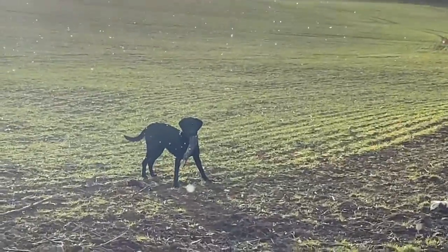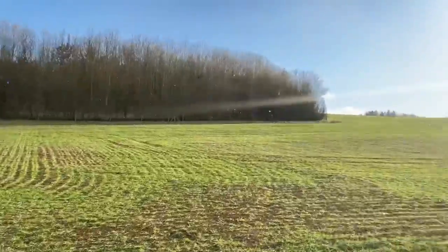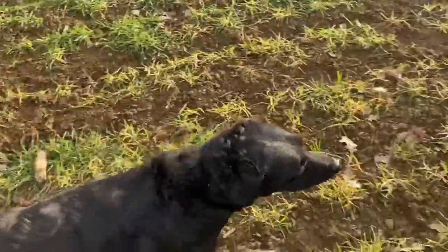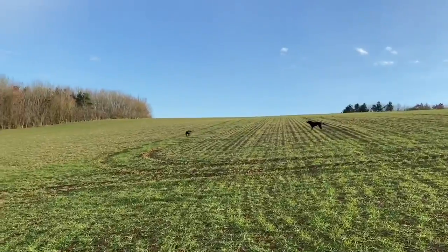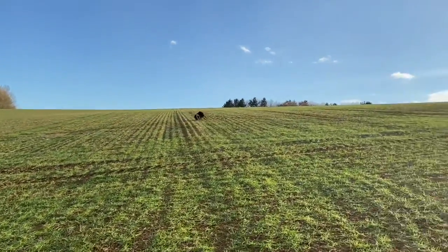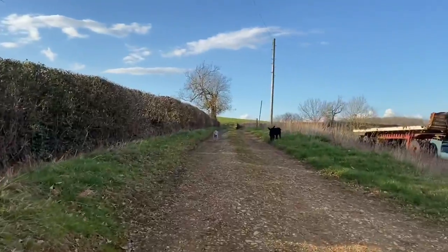Penny! Is that snow? We're making our way back up the hill. Come on, Zazu. Oh my goodness.